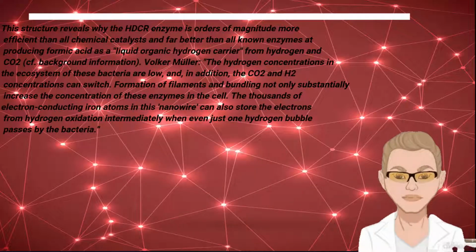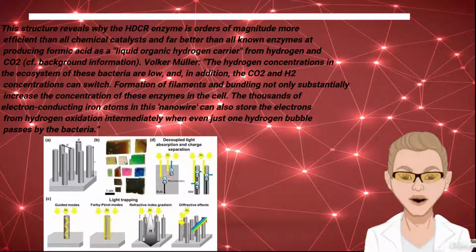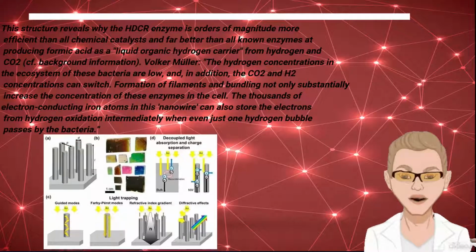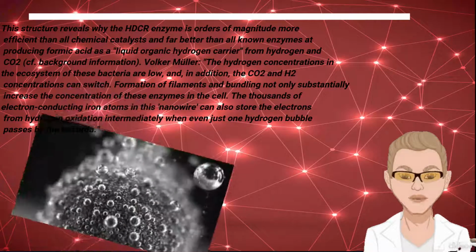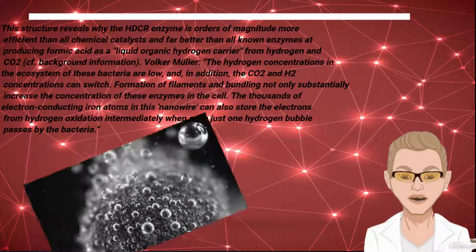Background information, Volker Müller: the hydrogen concentrations in the ecosystem of these bacteria are low, and, in addition, the CO2 and H2 concentrations can switch. Formation of filaments and bundling not only substantially increase the concentration of these enzymes in the cell. The thousands of electron-conducting iron atoms in this nanowire can also store the electrons from hydrogen oxidation intermediately when even just one hydrogen bubble passes by the bacteria.